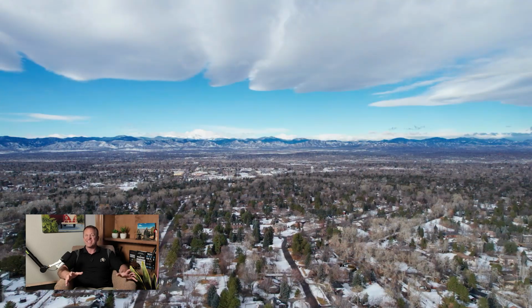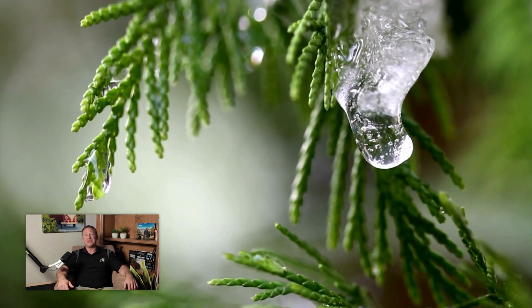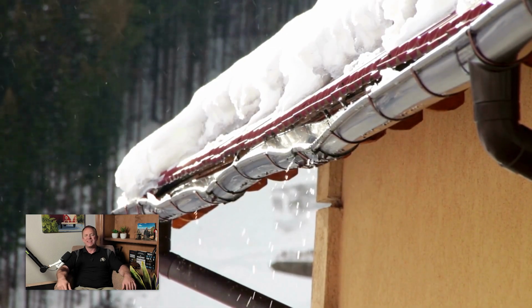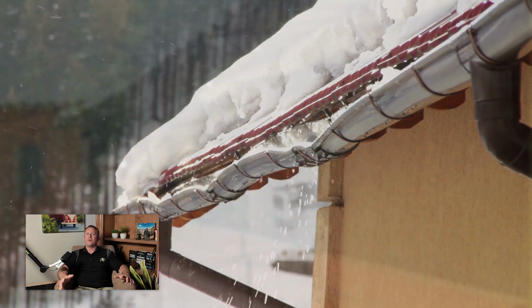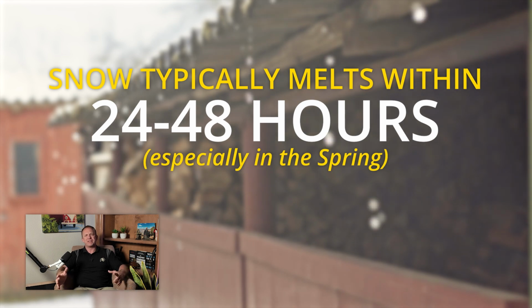And unfortunately Denver, we're in Colorado, so you are going to get a fair amount of snow in Denver. But what I wanted to share with you guys on this point specifically is that it melts so much faster than other places in the country, like the Midwest. Usually within 24 to 48 hours, the majority of that snow you're going to get in Denver is going to melt, especially in the springtime.